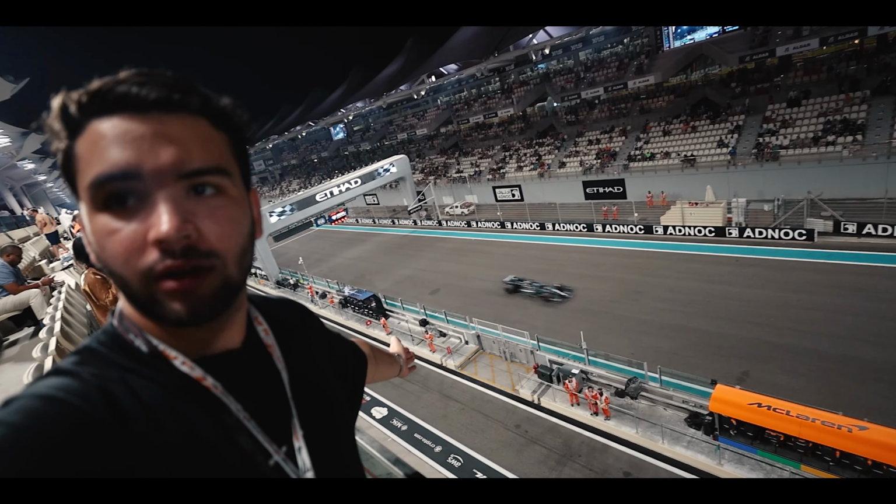This is why the Paddock Club ticket is the best ticket you can get to watch a Formula One race. You are in the action. You have cars passing right there. Do I need to say anything else? So that wraps it up. It is probably the craziest experience I've had.